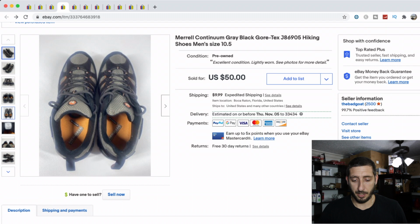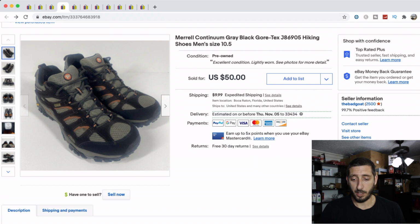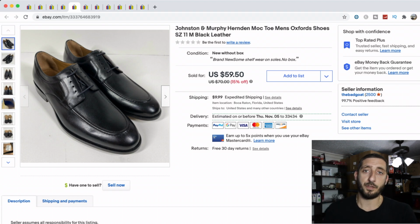They're in really, really good condition. Definitely go check out that video. I'll put a link to it. I found some really good stuff, and these sold fairly quick. I think these took under 2 weeks, as well as these Johnson & Murphy Mock Toe Oxford shoes. These were still brand new, just no box.